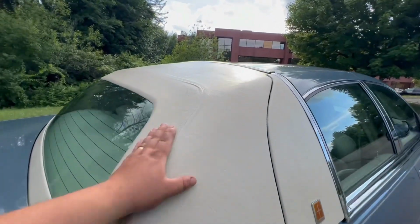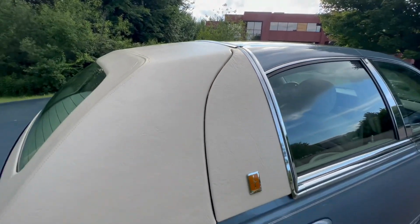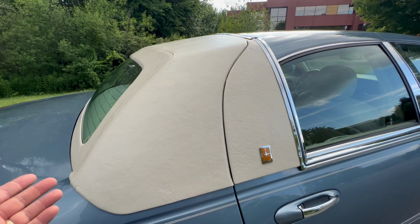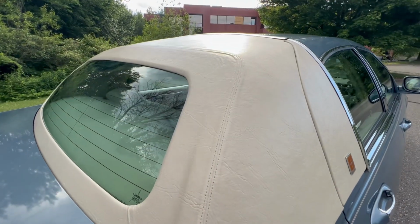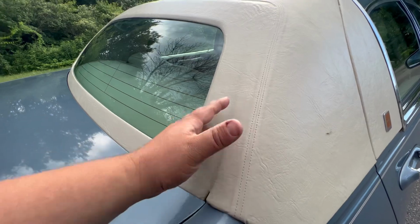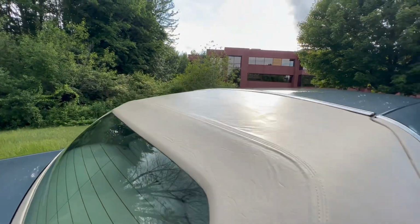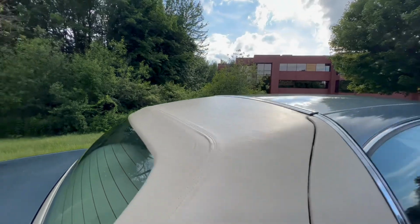And this is the third vinyl top that I've done. So it came out really, really good. Obviously, it's the smallest top, so I guess there's not too much room for error. Do have a little bit of wrinkling. I just couldn't stretch it anymore coming around this corner. Again, I'm an amateur, but I think the top came out beautiful for what it is.